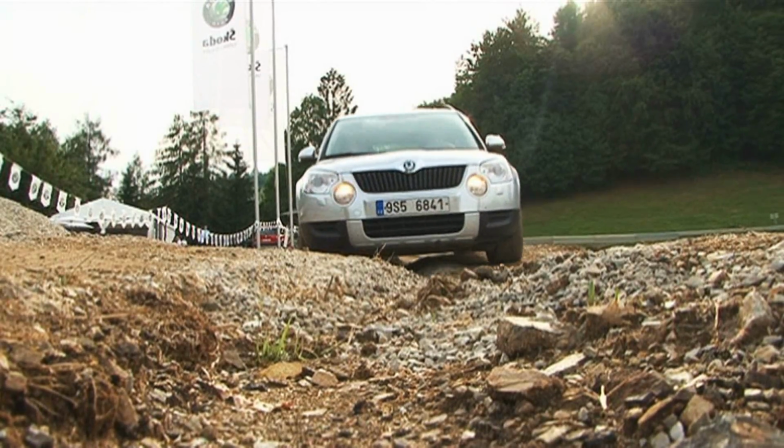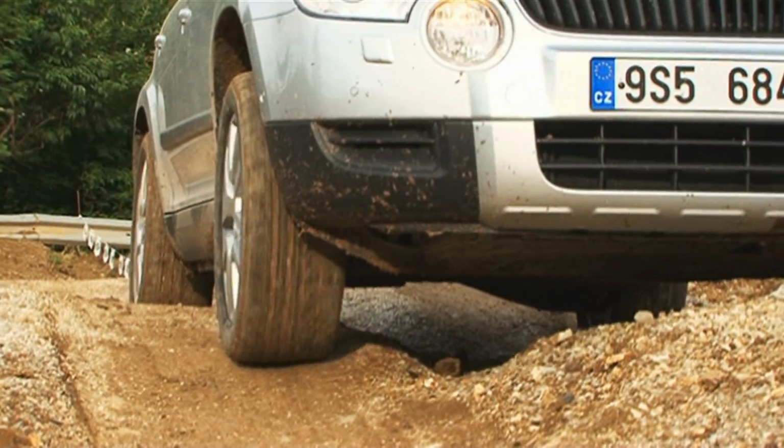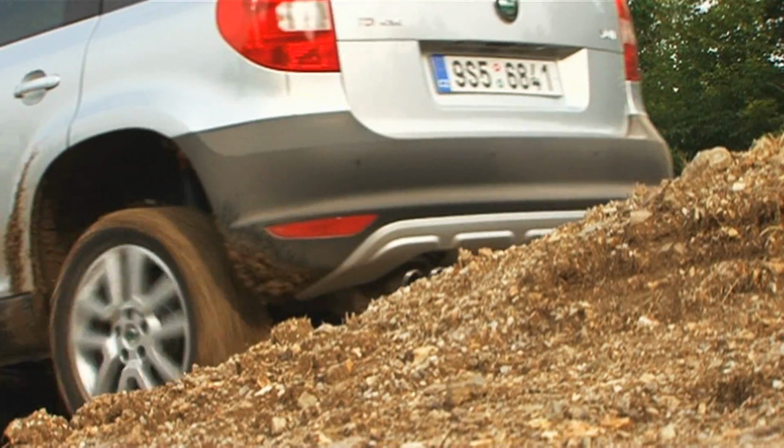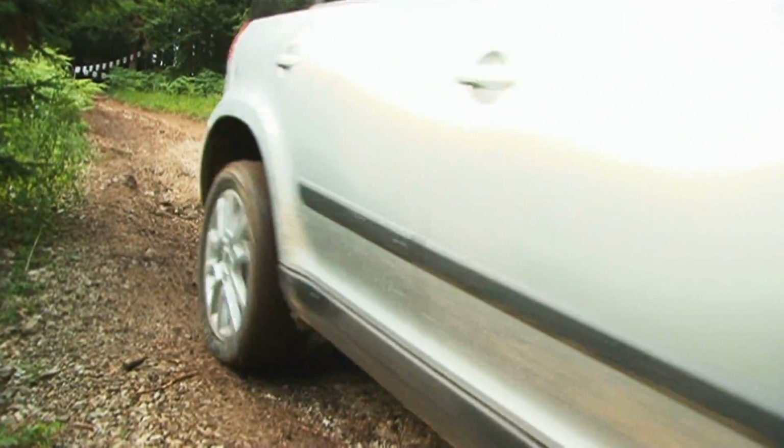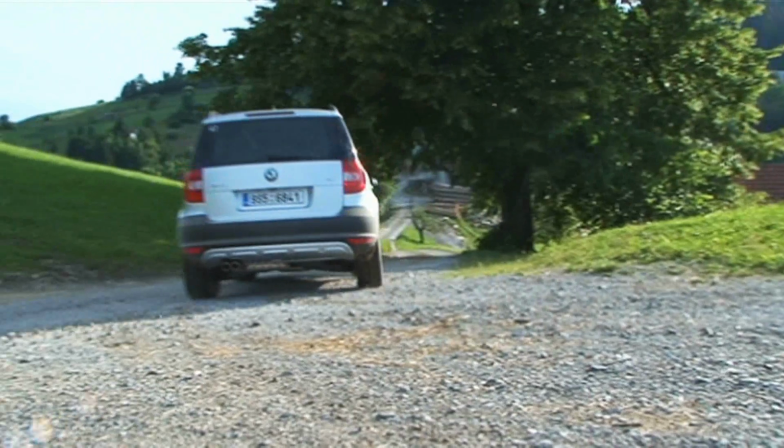The greater ride height demonstrated here also lifts the Skoda's undercarriage away from potential harm, gifting the Yeti with some off-road ability. But to be honest, most people will be equally happy with a cheaper to run 2-wheel drive version.